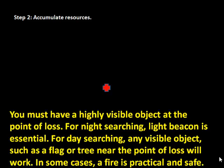The second step is to accumulate resources. This could be very simple, or it could involve an expensive search for resources. The most important resources needed are people, a large number of people, the more the better, and an object at the point of loss that everyone can see, including the search team and, of course, the person that is lost.